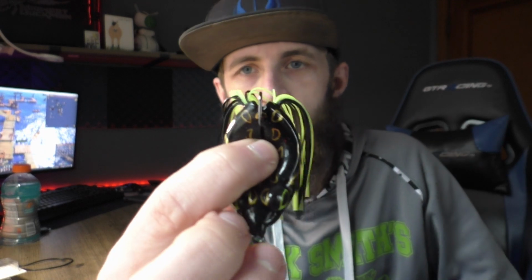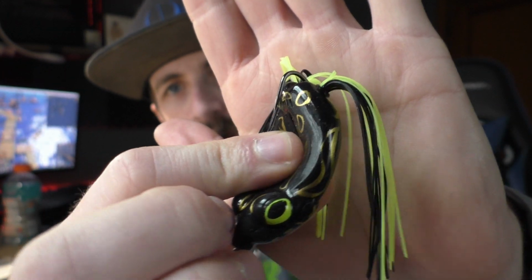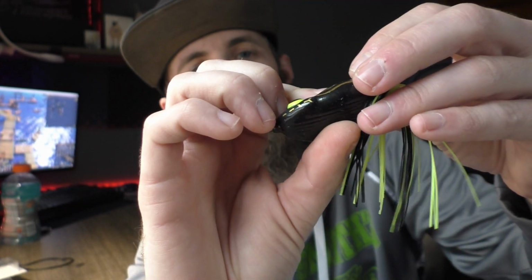And there's actually something really special about these that you really don't see on a lot of frogs. They have a single rear hook. For those of you who throw frogs quite often, you know the hookup ratio is kind of wonky with the double hook. I have like a 97% hookup rate with the single hook on the back of these frogs, and it makes it a little bit stronger too because you don't have that Y coming off.